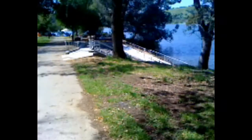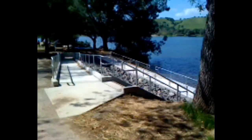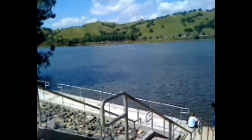This just kicks my ass. Look at this. I've been in the concrete business for a long time, and a setup like this is not cheap. And I have one question for you. This little handicap ramp is exactly what this is for, access down to the water. Now, you look at the bottom.